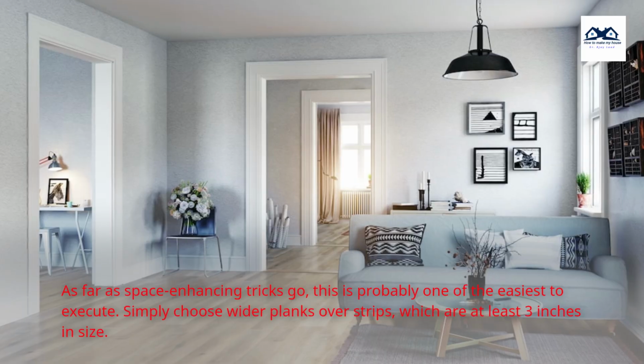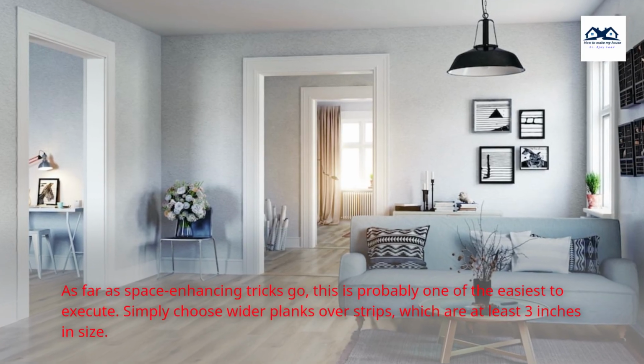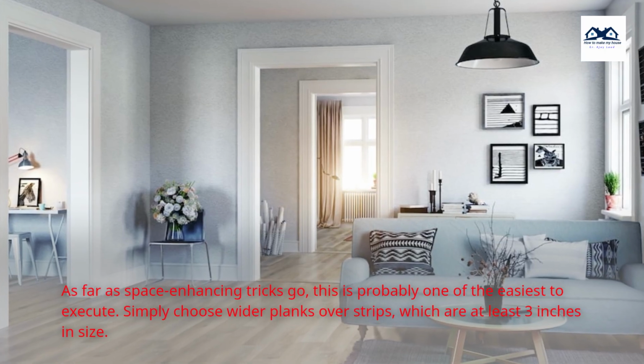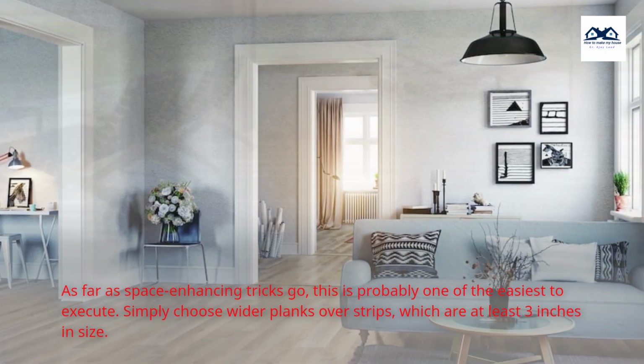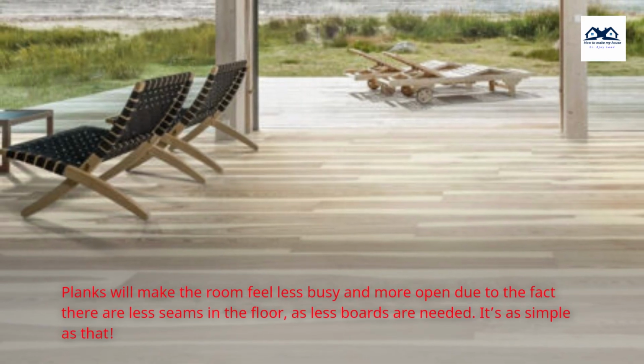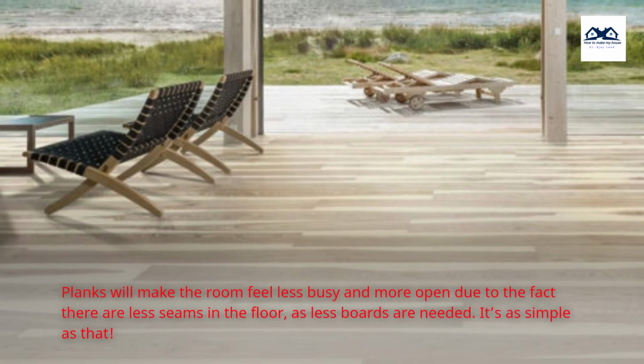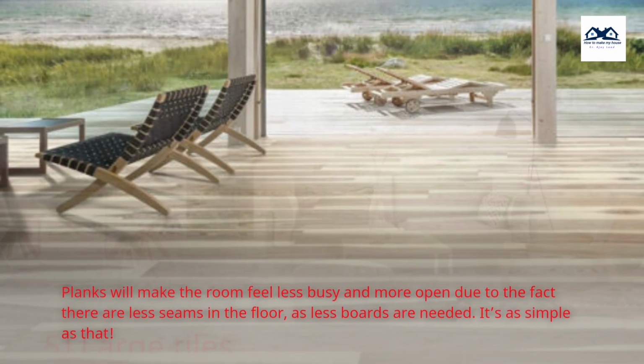4. Planks over strips. As far as space-enhancing tricks go, this is probably one of the easiest to execute. Simply choose wider planks over strips, which are at least 3 inches in size. Planks will make the room feel less busy and more open due to the fact there are less seams in the floor, as less boards are needed. It's as simple as that.